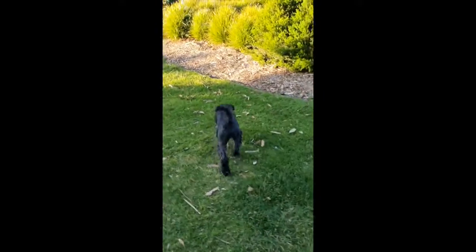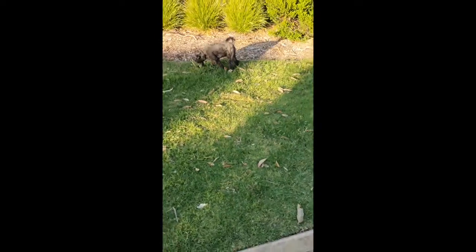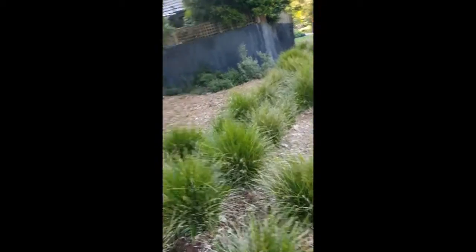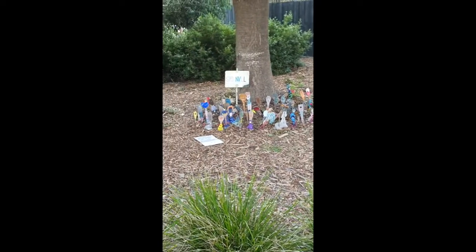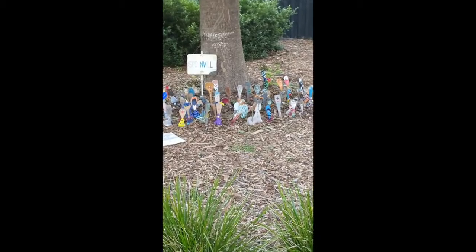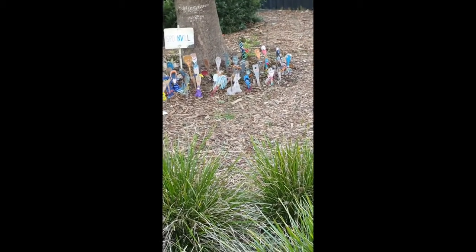Also, one of Coda's favorite spots is there's a nice bike path around my place, which it's got sort of nice scenery. Also, during lockdown, what lots of people did is they created Spoonville. There's several around Melbourne, maybe even Australia, I'm not too sure actually. But this is our little version of Spoonville, where lots of random people from the community just made a spoon person and put it down here.